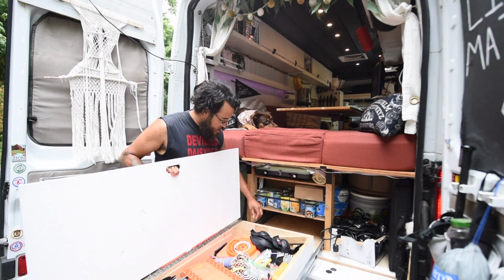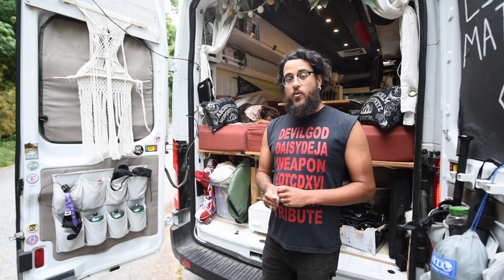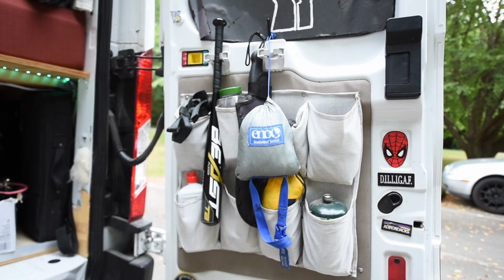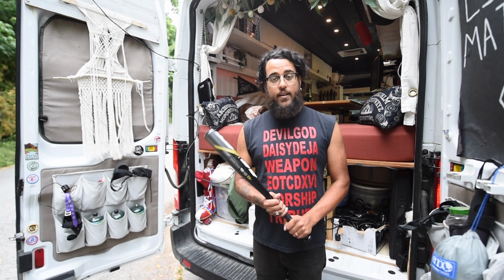It opens up, and inside you've got everything you could ever need, DeWalt tools and knee pads. So on the doors, we added these shoe organizers so that we could have extra storage, some sandals, extra propane tanks. I got to put my aluminum bat here.